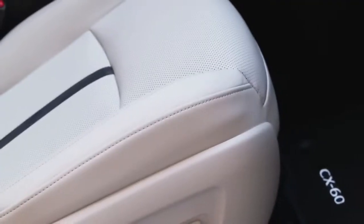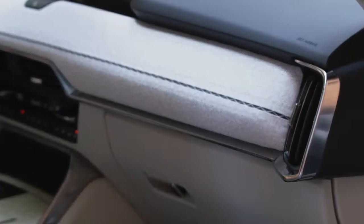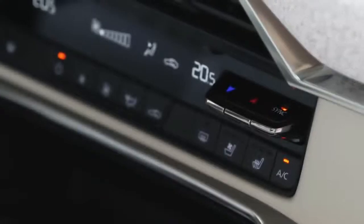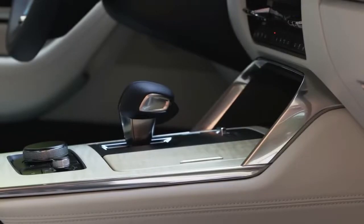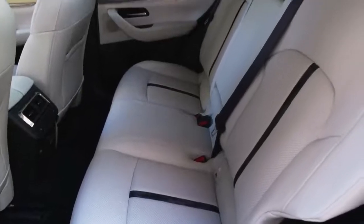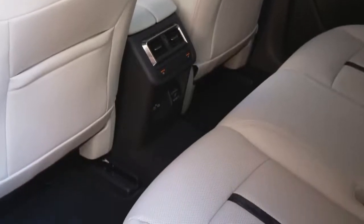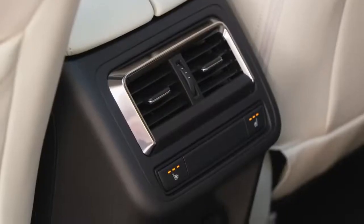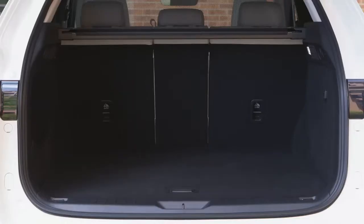The CX-60 launches with just one powertrain, a plug-in hybrid setup combining Mazda's 2.5-liter inline-4 with an electric motor for a total 322 horsepower, or enough for 0 to 60 miles per hour acceleration in 5.8 seconds. An 8-speed automatic and all-wheel drive system also form part of the package, as does a 17.8 kilowatt-hour battery that should enable a decent bit of electric range. The CX-60 will offer up to 5 drive modes: normal, sport, off-road, towing, and on the plug-in hybrid only, an EV mode.